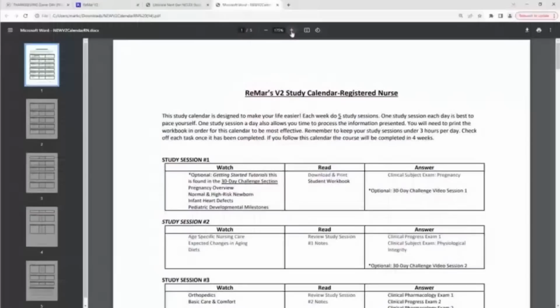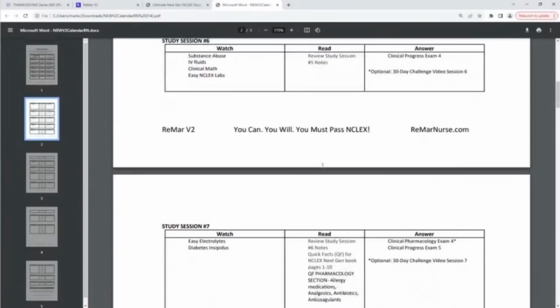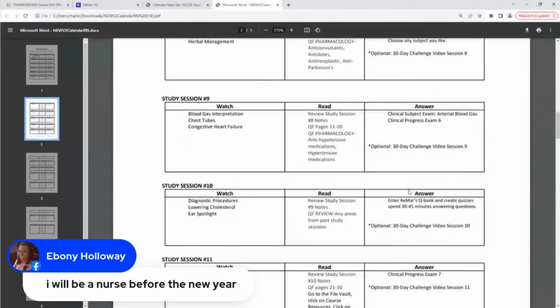You can get through these 20 study sessions. You will be transformed. You should be transformed. You should not be feeling like, oh, I'm not confident. It is because there's a part of it that you have not done. There's a part of it that you have not done. So make sure that you're using this the way that I intend it for you to be.